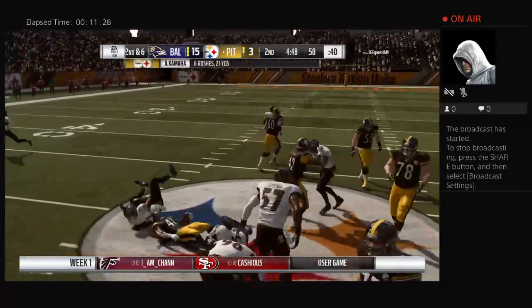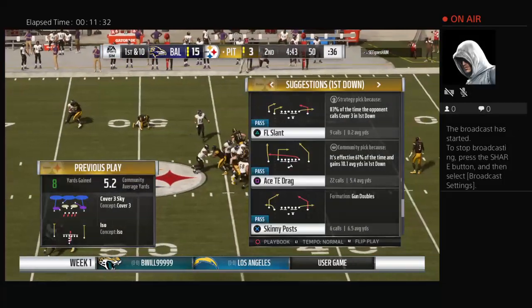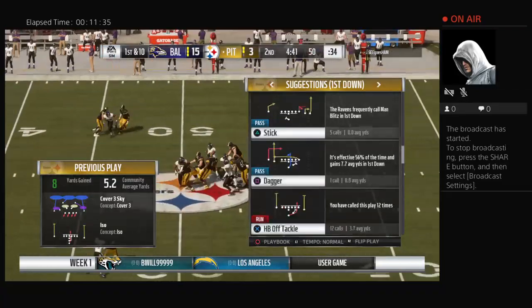And he'll get it out to midfield. Looks like, yeah, they'll spot it right at midfield at the 50. It's an 8-yard pickup and leads to a new set of downs.